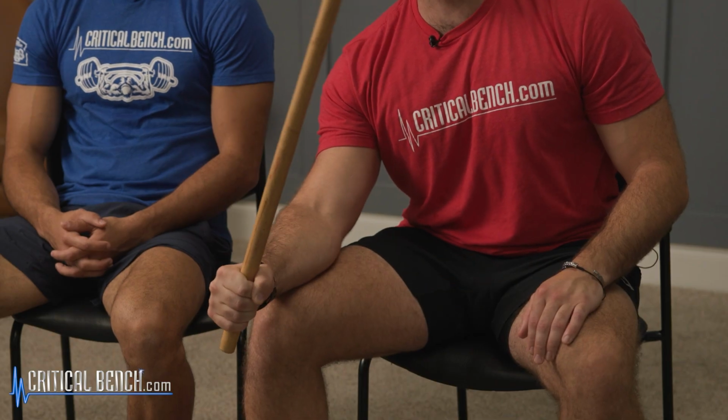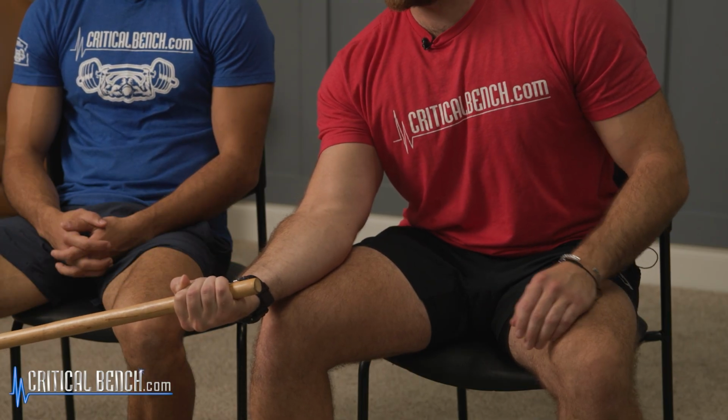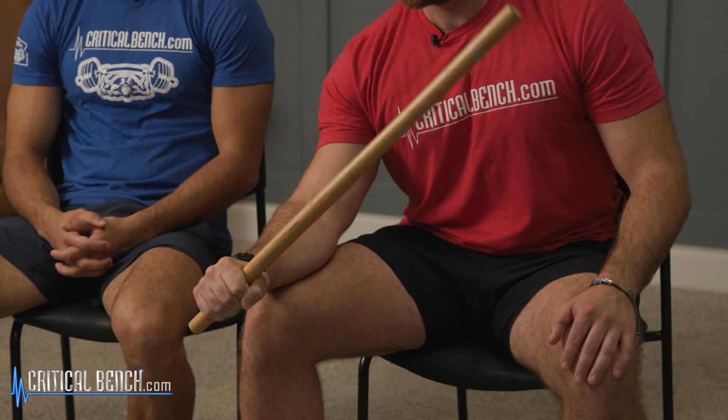Now, it's not a fast movement. You're not trying to whip it around. Everything should be nice and slow and controlled, building that muscle up in the rotators. So that's supination of your hand, where your palm is straight up. And to finish the movement, you come back over nice and slow, and you're going to get that pronation of the wrist. I would do 3 sets of 10 for this exercise.